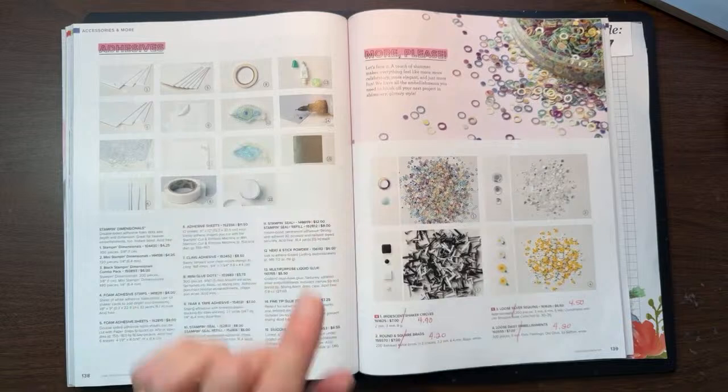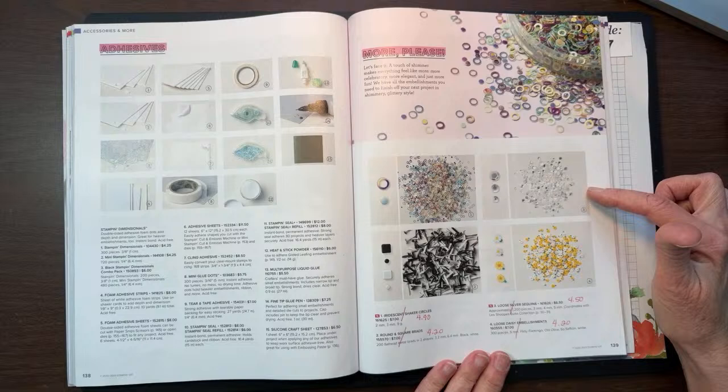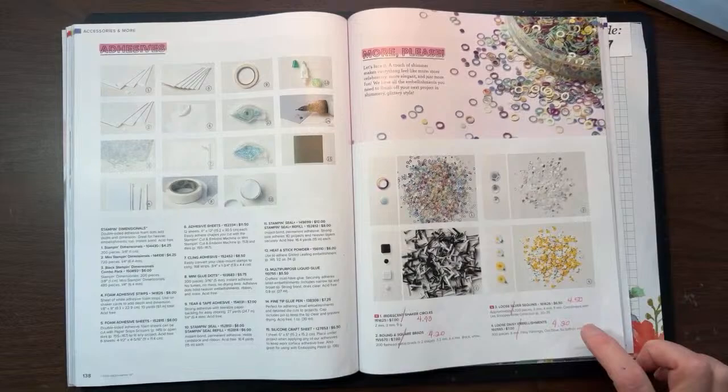On page 139, the iridescent shaker circles have been marked down to $4.90. The round square brads, which I've used quite a bit, those are marked down to $4.20. The loose silver sequins have been marked down to $4.50. And these cute little Lazy Day embellishments are real, real tiny. They have been marked down to $4.20.